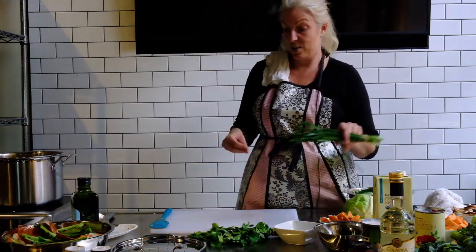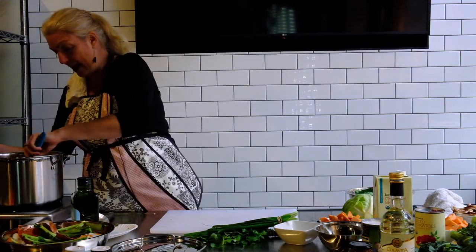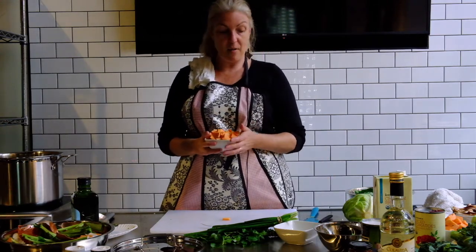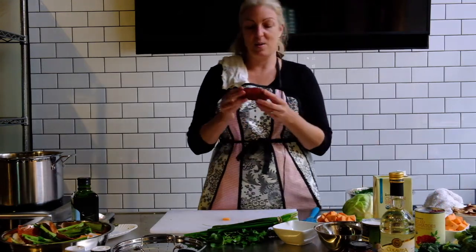Today, as I said, we're gonna do a Thai soup, so our onions are just about done. And now I am gonna add some of my other ingredients. I have sweet potatoes here, and I've already peeled and chopped them. We had these from the farm here at Field and Fork, so here's my little sweet potato.